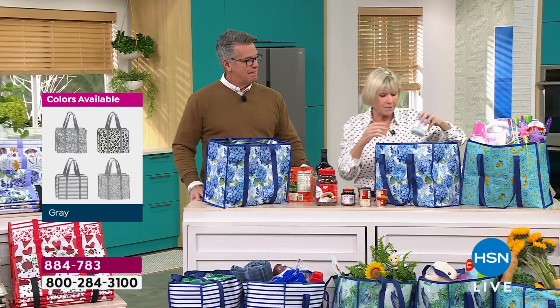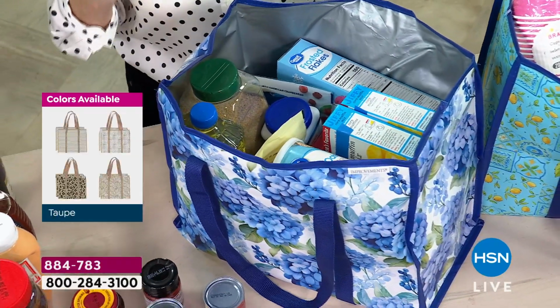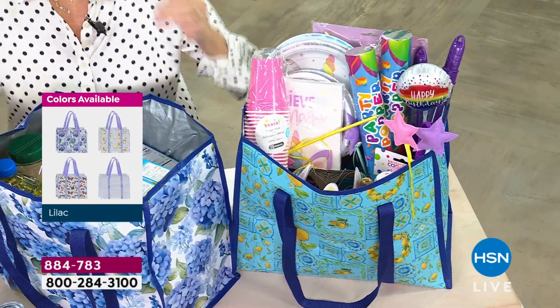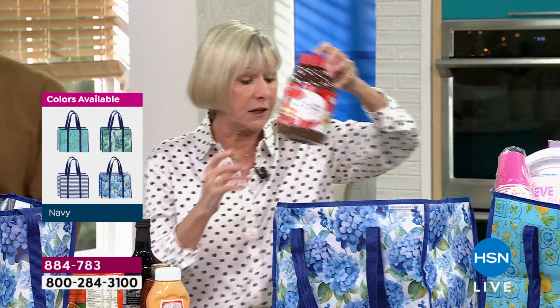You're getting 8 of them in 4 great patterns in 7 great colors to choose from. They've got a 45 pound weight capacity for each one of the bags. All 8 of them means 360 pounds of storage in gorgeous, gorgeous laminated waterproof bags that are going to be durable and reliable over and over and over again for whatever life sends your way.